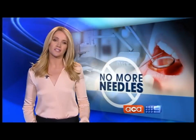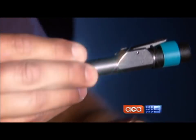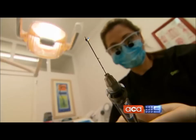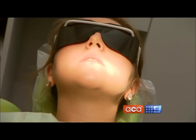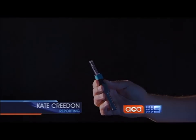Now, for the hundreds of thousands of Australians who suffer from needle phobias, a trip to the dentist can be torture. Well, there's a new product which is promising to make the experience as pain-free as possible. This product is fast, effective and painless. Anything that encourages people to go to the dentist has got to be a good thing. A needle phobic's nightmare. That dreaded dental checkup. That's it. Not anymore. A new product promises to take the sting out of a visit to the dentist.